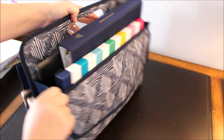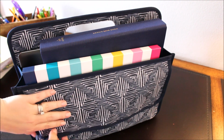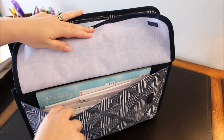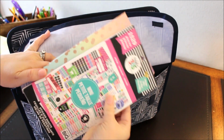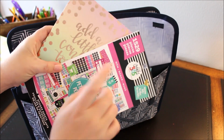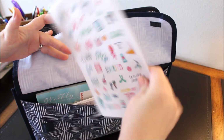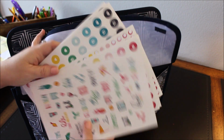Then on this side of the Caddy, instead of those 2 front pockets, you have a huge Velcro pocket. And this is a great spot for so much. I really like this feature of the Caddy. I just have a couple of sticker books in here. These are big ones that I couldn't fit inside the pouch, but they're kind of contained in their own book. So I have a couple of these Happy Planner sticker books, Erin Condren. I have a couple of loose sheets of the simplified stickers just because they were too big for that pouch. These are ones I use a ton.